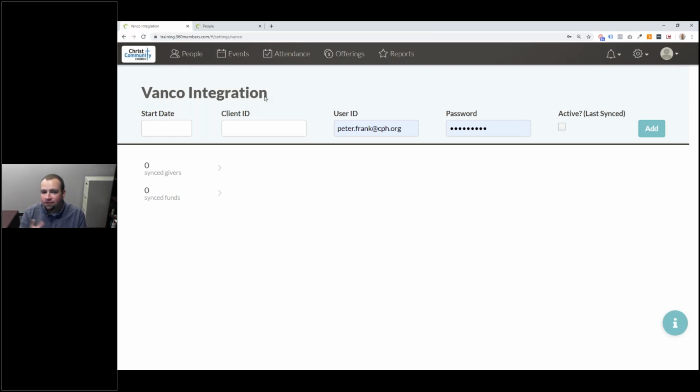If you use a different electronic giving software, you can still enter them in by hand. It's not that difficult. You're not having to compile all of the cash and make the deposit, so it's still more efficient. But what Vanko does is they connect their database to our database through what's called APIs. It feeds the data across, and anytime somebody gives electronically, it creates that batch in Church360 Members. That's what we're trying to do here.